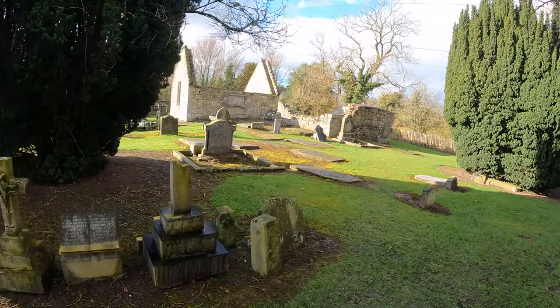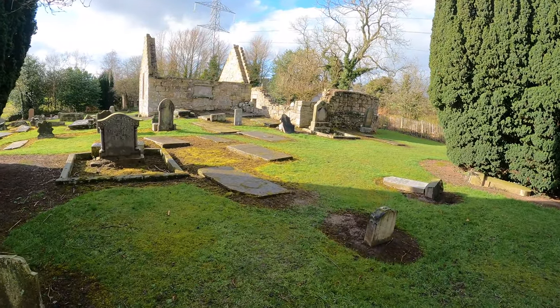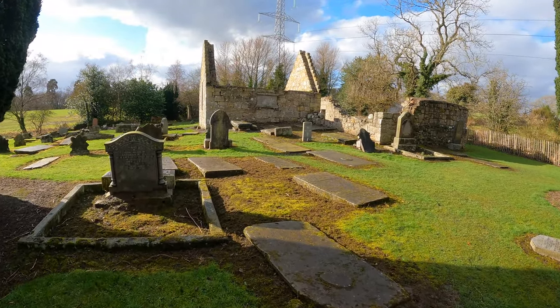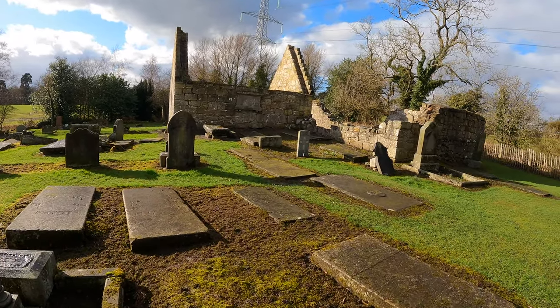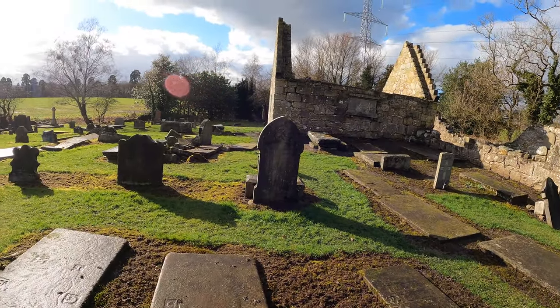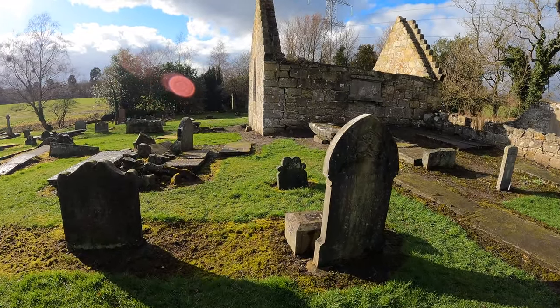So the church was built in the 1500s, pre-Reformation. It was a parish church for the people of Culross until 1633. After that, it was replaced by Culross Abbey, and that was built in 1643. So yeah, there's not a lot of information about this place, but let's just enjoy the cool gravestones.